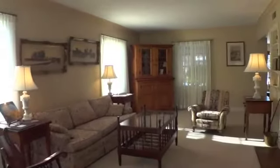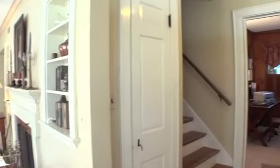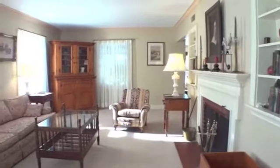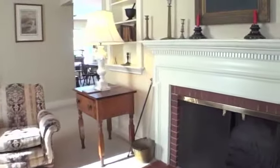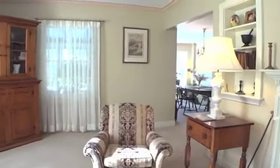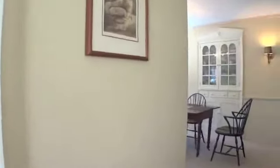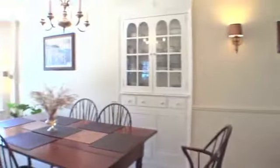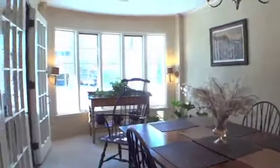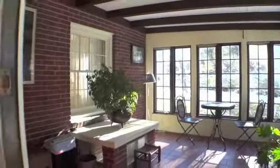Very nice carpeted living and dining areas with a great wood-burning fireplace. Did I mention the Four Seasons room, overlooking the spacious lot and half of the back of the house?